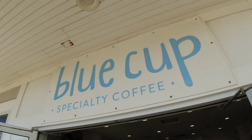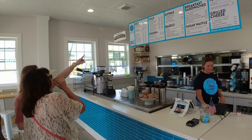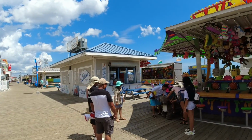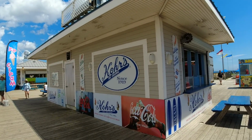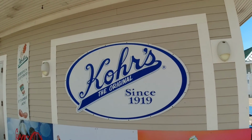Blue Cup Coffee Shop. There's a really nice coffee shop here. A coffee, honey. Oh my God, there it is. Kohr's Custard, since 1919. You like custard, this is the place to come on the boardwalk.